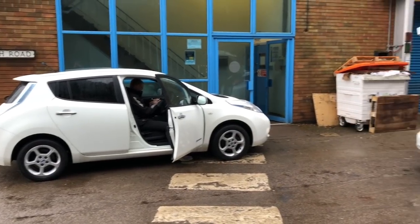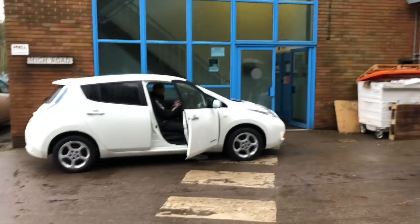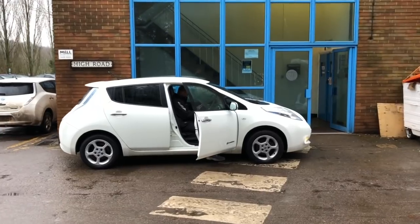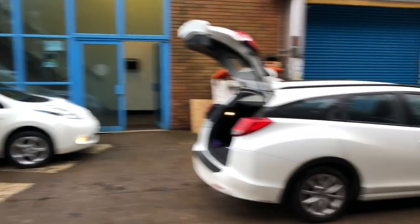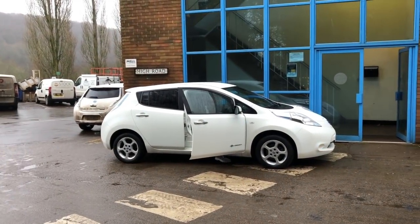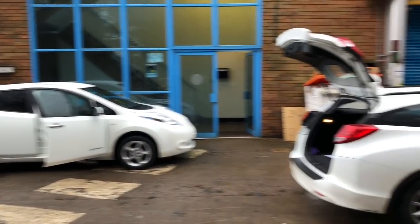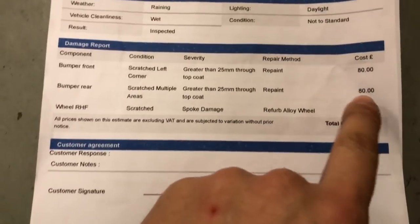Okay, and here's the inspection being done, which takes about 20 minutes. Just going around the car, checking it all out, making sure it all works okay, etc. And he'll be here for 20 minutes, and then someone else is coming to collect it. So hopefully the inspection will go okay, and we're all good. What did they come away with? They came away with 220 quid's worth.